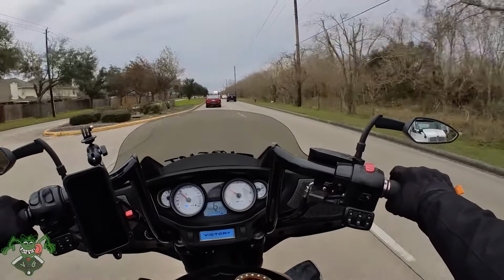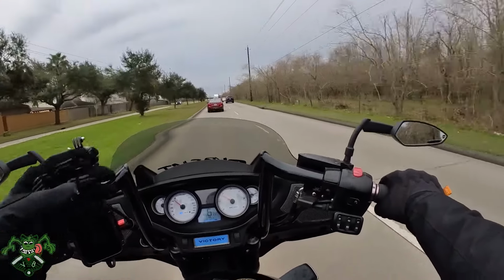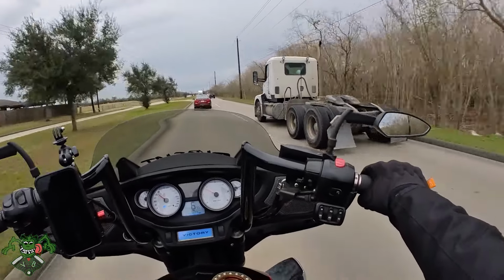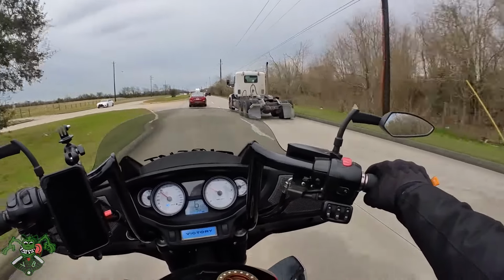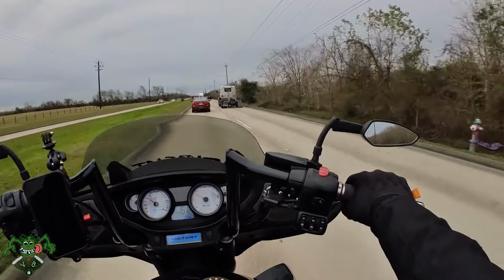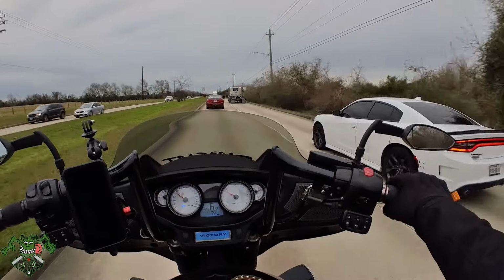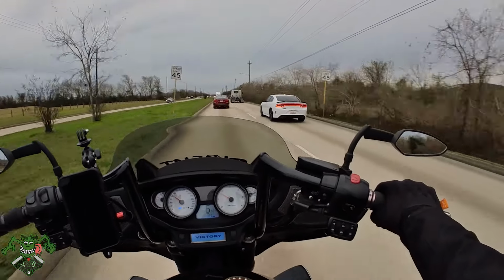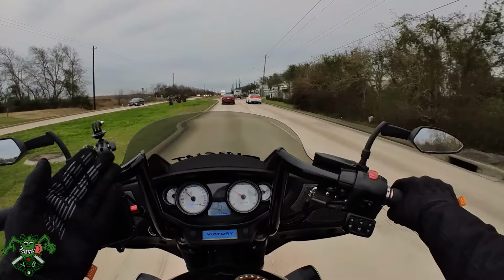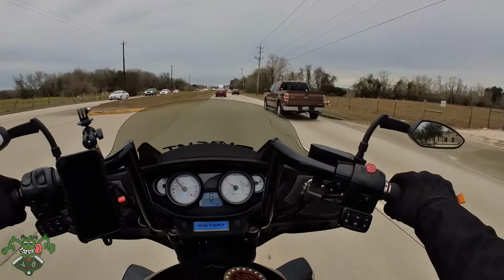I wouldn't think they would change the engine size in the Heritage, because most people that buy the Heritage, they don't buy it for performance. They buy it because of the name, it's a Heritage. It's a throwback Harley Davidson that looks amazing. That is maybe my favorite Softail, at least my favorite to ride. I just love that bike.